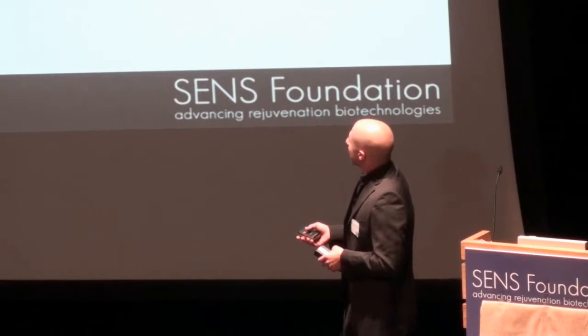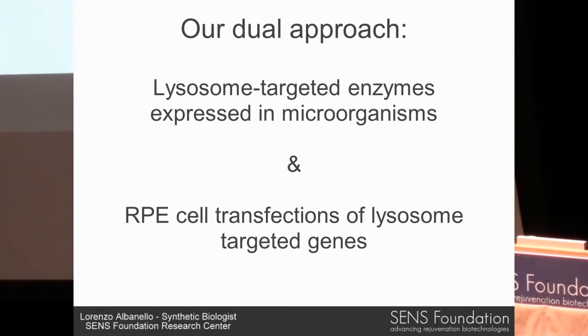So we have a double approach trying to do that. We make some enzymes in macroorganisms with some engineered drug delivery system in a way that they find some receptor in RPE cell membrane and start an endocytic pathway. We also transfect RPE cells to teach them in some way how to get rid of their ATP by themselves.